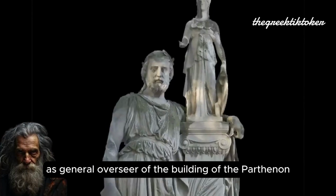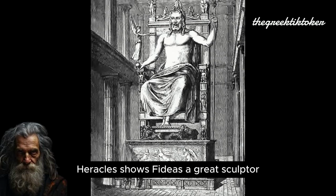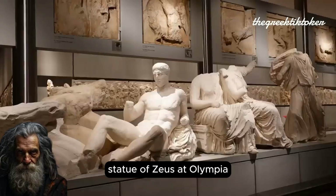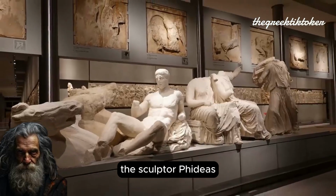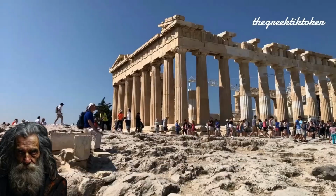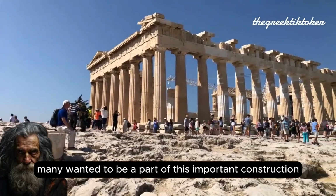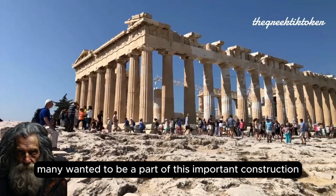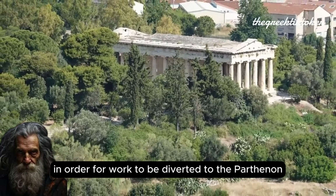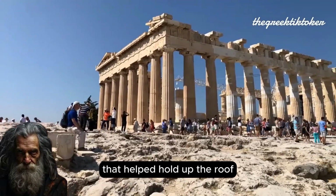As general overseer of the building of the Parthenon, Pericles chose Phidias, a great sculptor. You may know him from creating one of the 7 wonders of the ancient world, the statue of Zeus at Olympia. The sculptor Phidias was going to make sure that this temple would be the most heavily sculpted temple ever built. This large building project attracted a lot of attention, and it's likely many wanted to be a part of this important construction. Construction on the Hephaestion below seems to have stopped completely in order for work to be diverted to the Parthenon, aside from the wooden beams that helped hold up the roof.